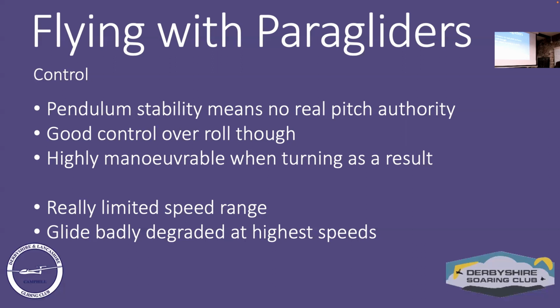We have a very, very limited speed range, as I've said already. And because of all of that stuff that's hanging out in the airflow, the pilot, the lines, everything else, once we do employ the limited amount of capability that we have to speed up, our glide degrades really badly. So it's difficult for us to make progress at high speed.